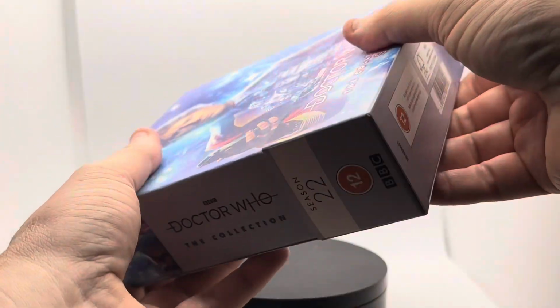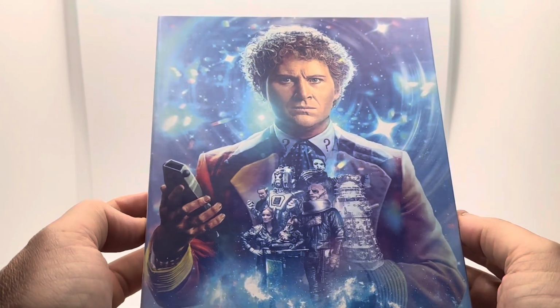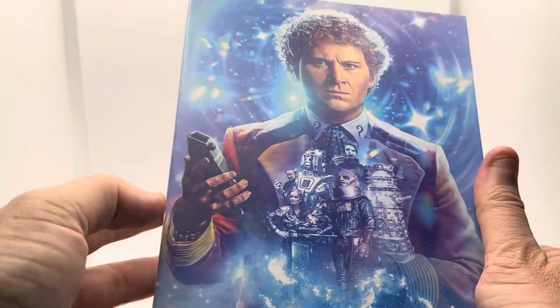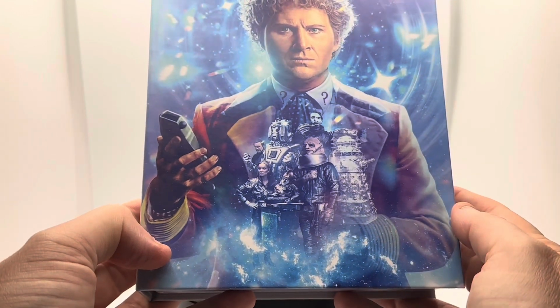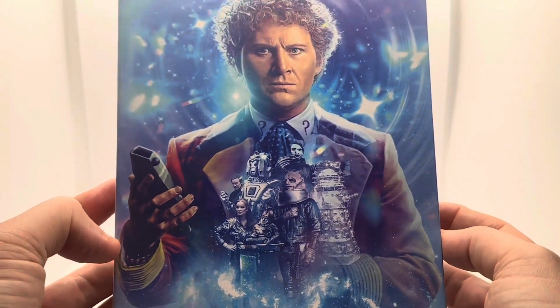I'm going to take the slip cover off now, but the artwork for this is absolutely fantastic. I mean, look at that. I think it's all Lee Binding's work. But we get the Doctor. We get this fantastic swirling backdrop. We get all of the key villains. There's the Rani. You've got Sontarans. You've got Sil. You've got Cybermen, Daleks. Oh my goodness, they're all on the cover, and they throw a lot at this season.